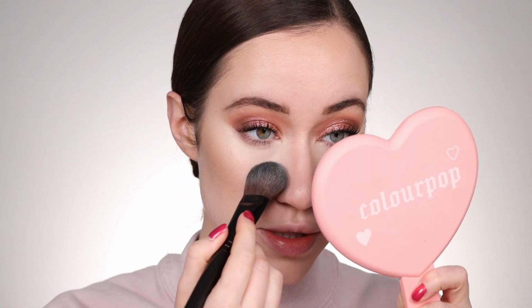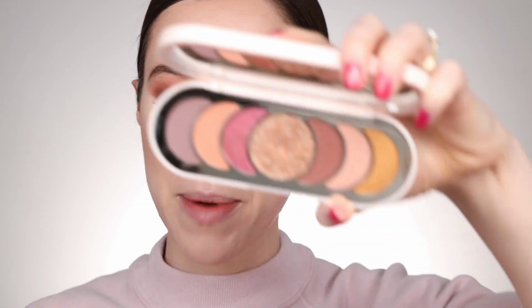Okay, now I'm going to take a little bit of my Laura Mercier Secret Under Eye Setting Powder, and I'm going to use this to set the under eyes. And then we're going to move back to the eyes.